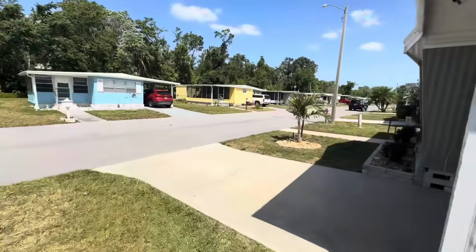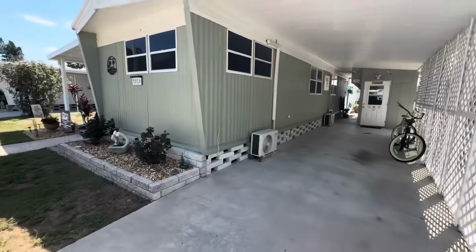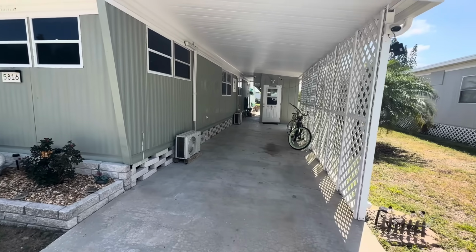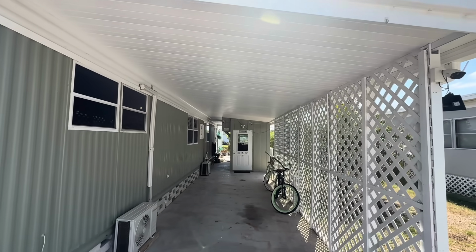Now, as I roll into the carport, you're going to see just how big this is. Two, if not three vehicles can easily fit. Here's why I really like this carport. A couple of reasons. Number one, you've got the super tall entry, so if you have a truck or a trailer, no problem at all.